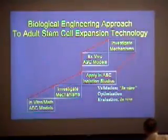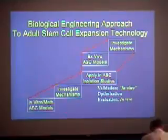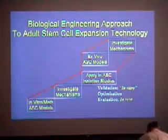So just to review, this is our approach where we build models, both ones that are real and ones that are mathematical, to use to investigate these basic ideas about adult stem cell biology. We apply that to these studies to expand them. We do the same thing with our ex vivo models. We study them. We've actually done a little bit of modeling there as well. From this knowledge, we apply it back to trying to improve and optimize expansion.